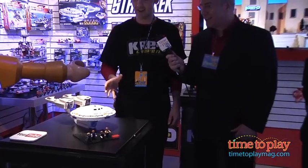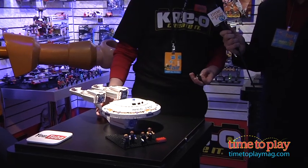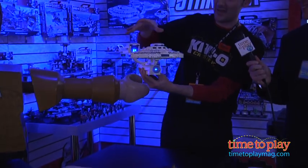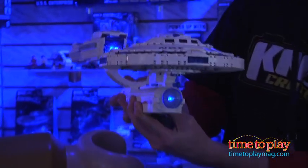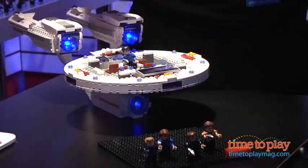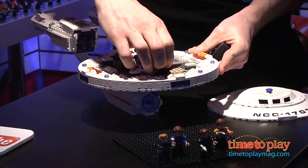Okay, so after that stunning introduction, Laurie, we're here checking out Kre-O, boldly going where no polyvinyl chloride has gone before. This is Sean. Tell us about the Enterprise. Well, we got the USS Enterprise here. The exciting part of the new Kre-O offerings from the Star Trek line is light tech technology. So I'm going to dim the lights here and show you our light up warp engines and our photon torpedo launcher there in the front. And let me take you inside to the bridge, where we have, oh, there's Spock waiting in the captain's chair. We'll put the captain's screen up.